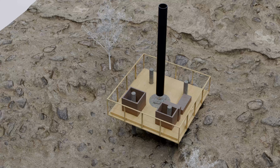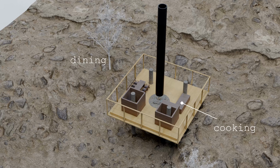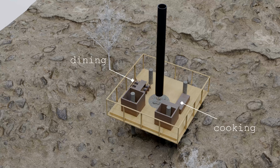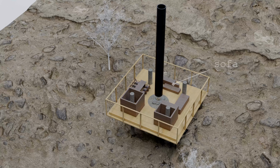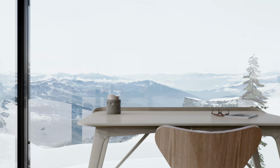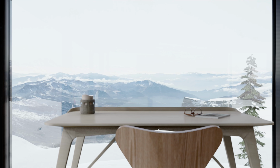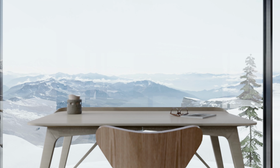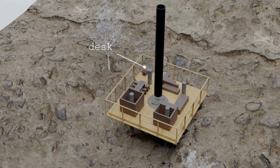Moving from the center, we have 3 clear zones: cooking to the right, dining to the left, and in the middle, a huge sofa that allows for sitting in every direction. Lastly, in one of the corners, I decided to put a simple desk with a chair where you can sit down and do some work. On the opposite side, more intimate furniture, with 2 comfortable cozy lounge chairs and a coffee table.